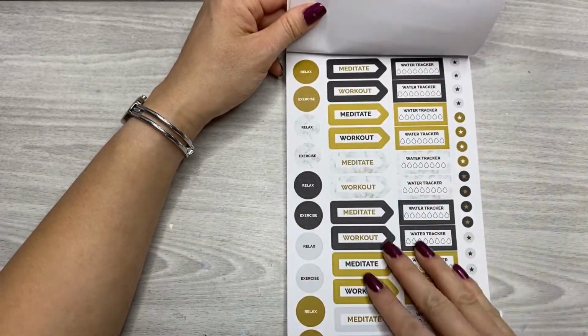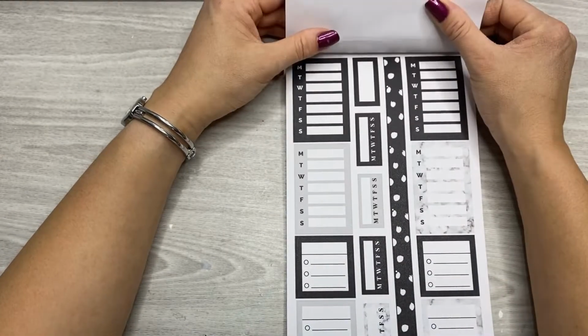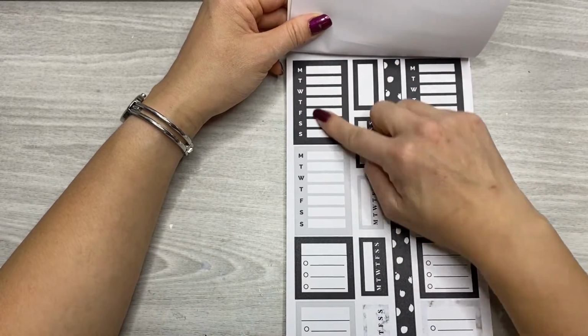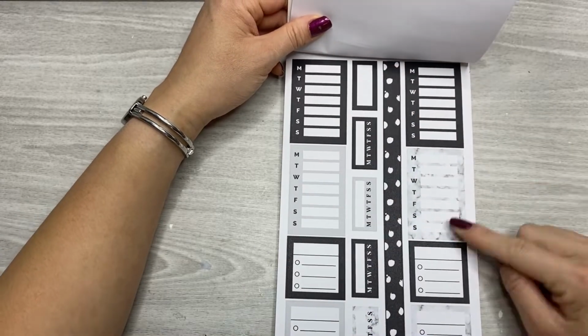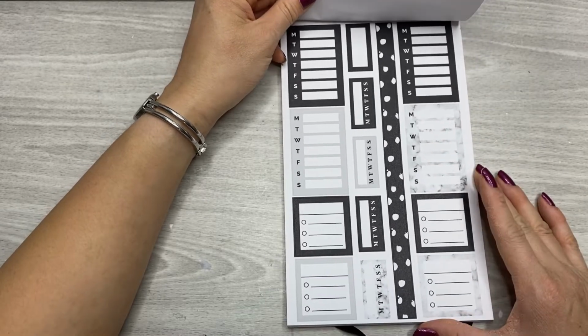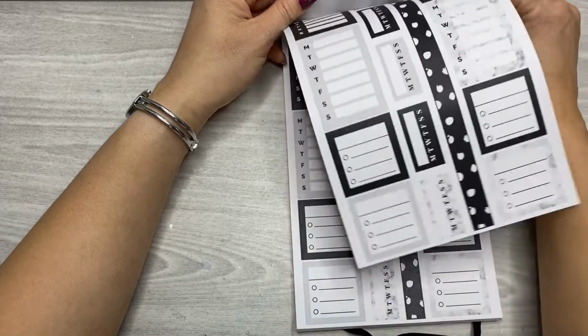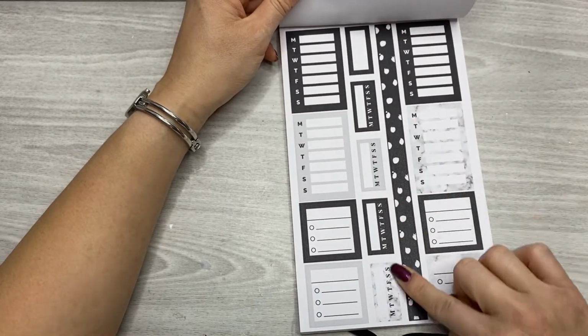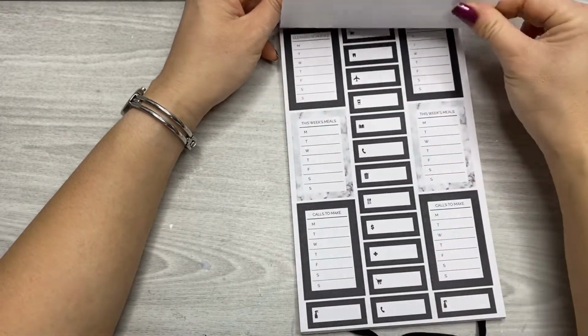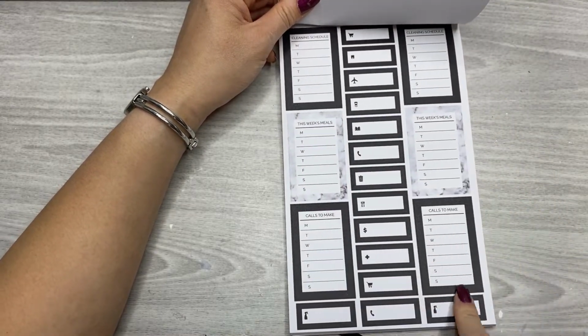You have all of your wellness and fitness, water trackers. I love that she has a meditate sticker. Then you've got, these would be great for like meal planning or any appointments, or even just keeping track of your work schedule, things like that, or what you're giving your kids for lunch. I love that she gives us a nice long washi strip down the middle. And here we have a cleaning schedule, meals, calls to make, love that.